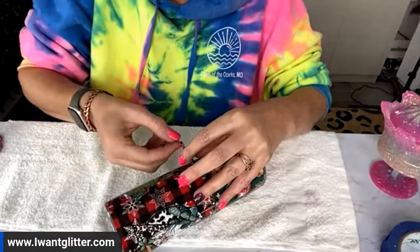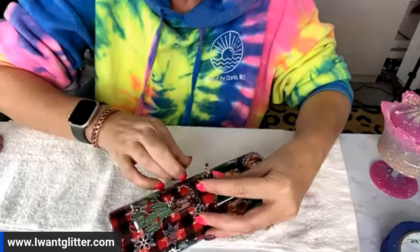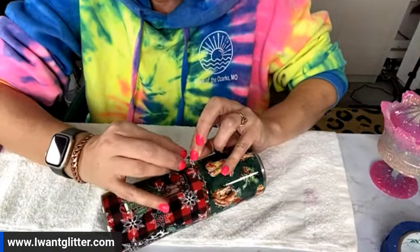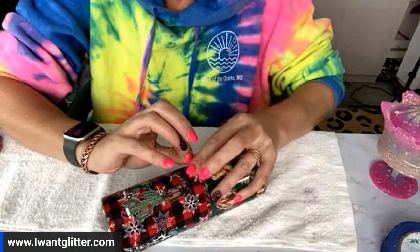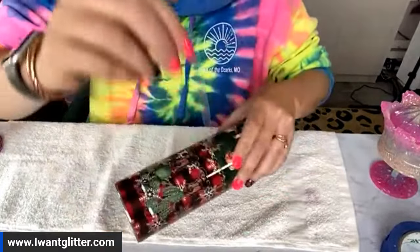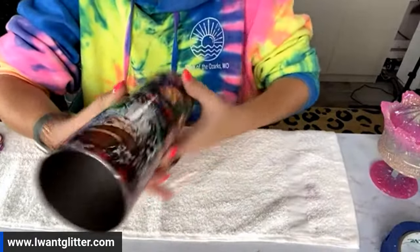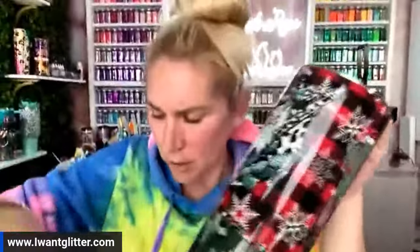Now this last little tiny piece. Get that out of the way. I got to get that extra out of the way. Lay this down directly onto that other one. Perfect. Okay, remove the transfer sheet. Drop that down. Okay, and give it a good rub. Okay, and it's done. And that is how you finish a tumbler.